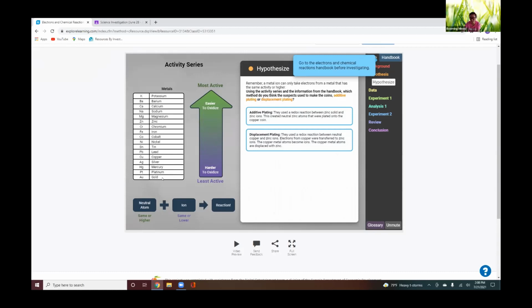On the periodic table, we have a series of metals. They have metal properties, and they are arranged in order of reactivity, or activity. The reason that they're active is they want to be stable. And we're going to go into the student handbook to learn more about why these things want to react with other materials.